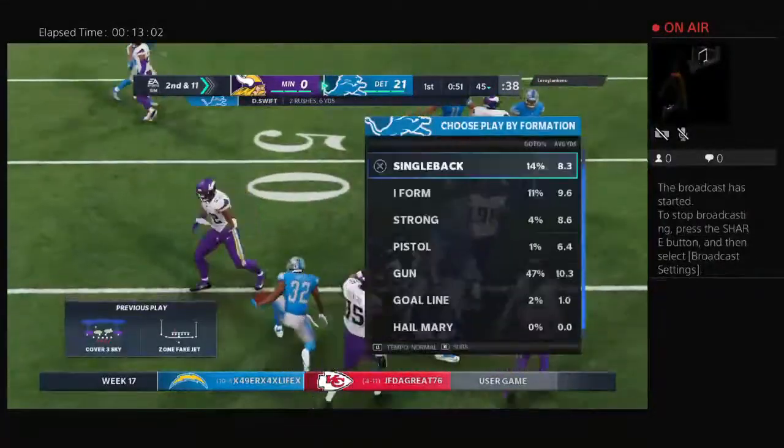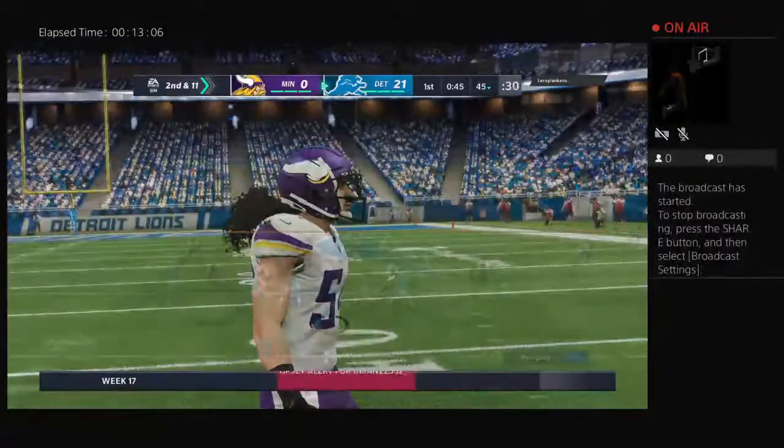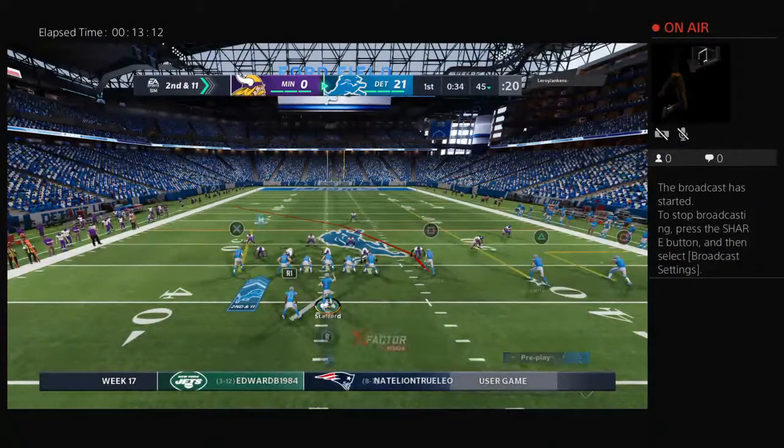And he'll lose yardage on the play back at the 45-yard line. Officially, it's a 1-yard loss. That's going to bring up 2nd and 11. After the loss to start out, here's 2nd and 11.